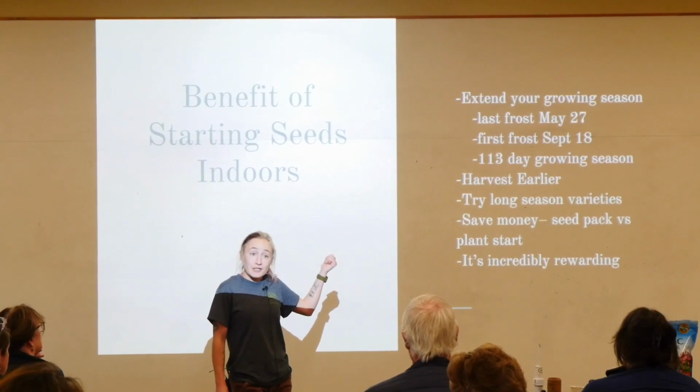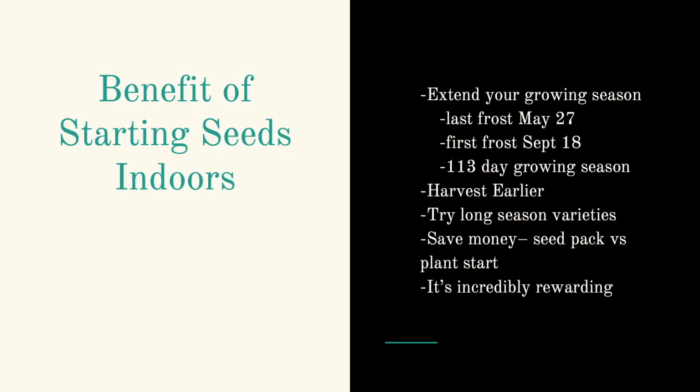You can harvest earlier also because they'll get a good start. You can get your tomato plants flowering before you even put them in the ground, so you'll get your harvest way sooner. Save money. Seed packs are way cheaper than buying seed starts. You can get a pack of seeds for $2, $3, whereas each vegetable start can sometimes be $5. So it's just a way to save some money, and keep your seeds throughout the years.